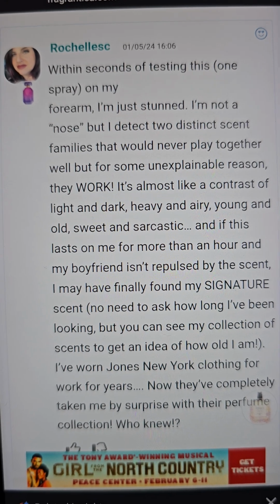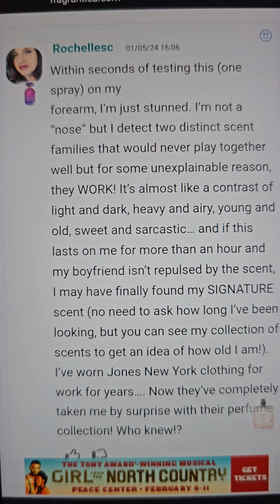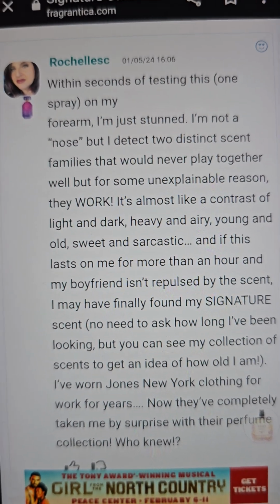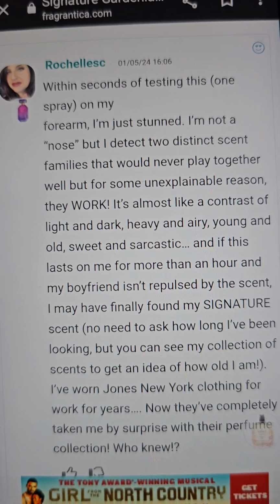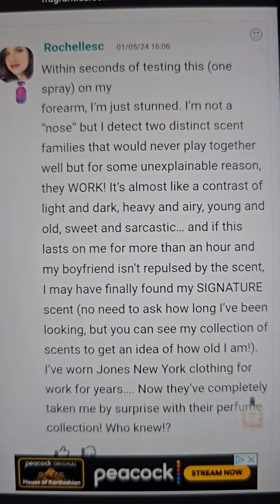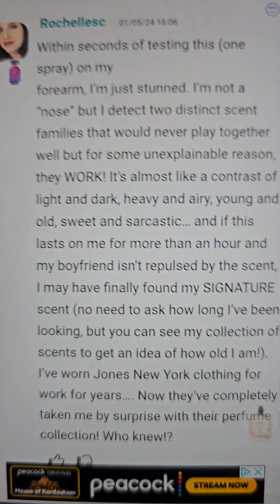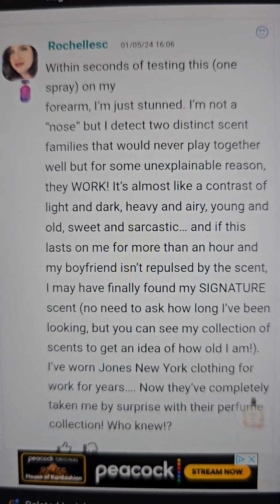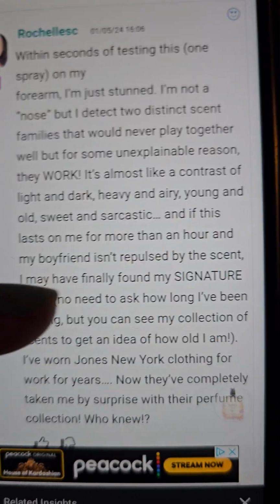But what I will agree with is it's a bit dark, but yet light. It's dark with the pepper and the watery coconut, but it's light with the wateriness. I wouldn't necessarily say airy. I would call it watery. Again, not aquatic as in beachy or salty sea, but just watery.